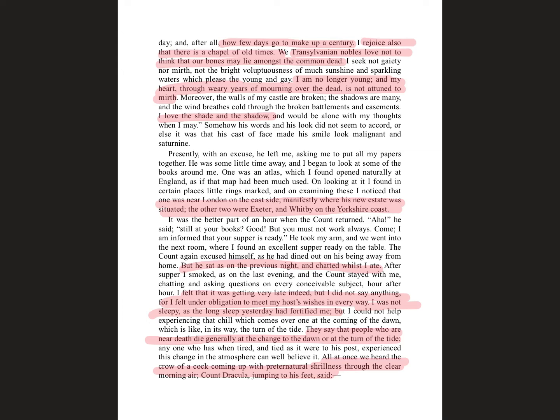So here you have not twilight, the opposite of twilight, the time before the sun comes up, and the turn of the tide between high tide and low tide, or vice versa. But they're all kind of liminal spaces, aren't they?